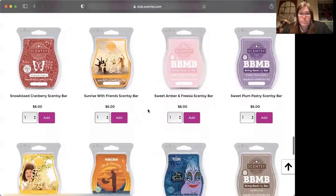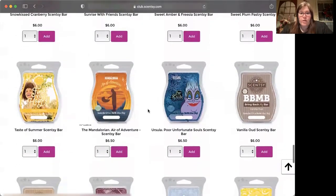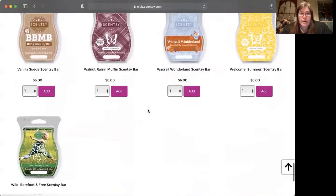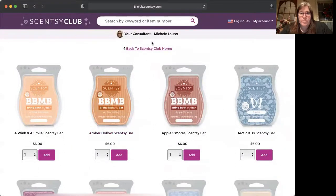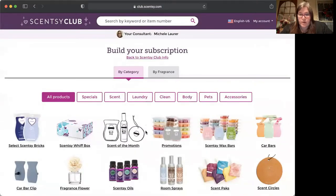So now you can also put any scents in here that are current scents, so that you can set it and forget it kind of deal, so that you don't run out. So I just put in a few of my favorites there.